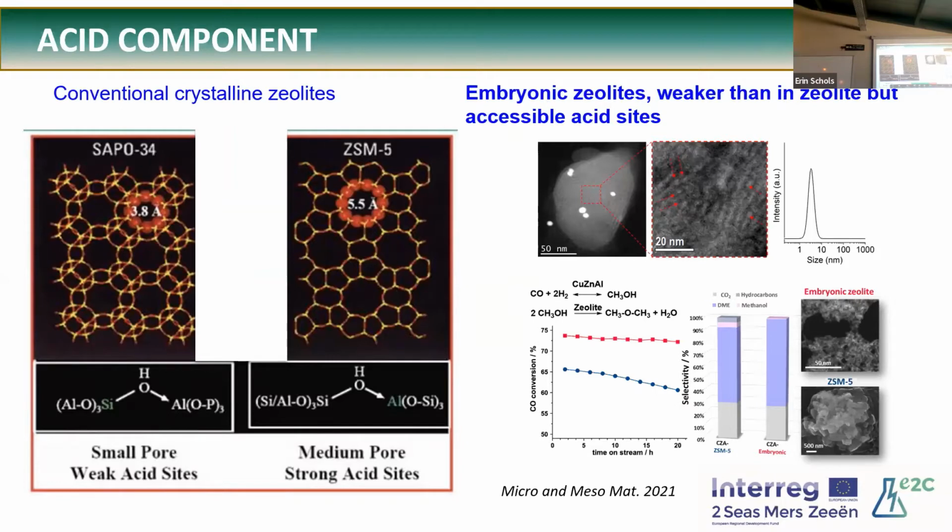And what is embryonic zeolite? It means that when we make the synthesis of zeolite, we don't create the complete organized structure; we stay at some step of crystallization. We already have formation of the main fragments of zeolite, but we don't have well-organized crystals. This has advantages for catalysis, because for many reactions, even for dimethyl ether synthesis, the small pore of zeolites can be a problem, because it provides some diffusion limitation. For that reason, using embryonic zeolite can be interesting because we have larger pores.